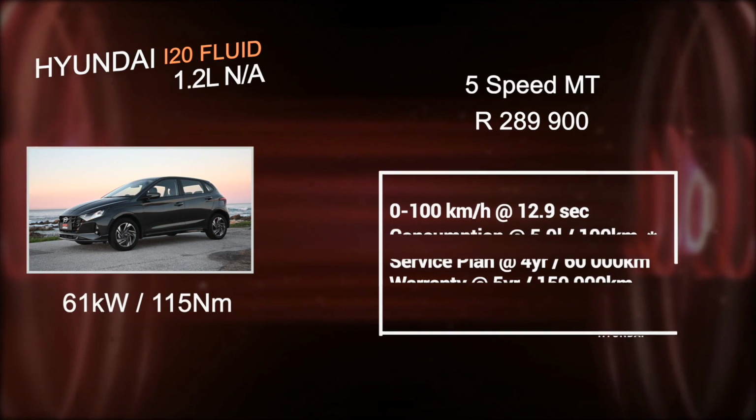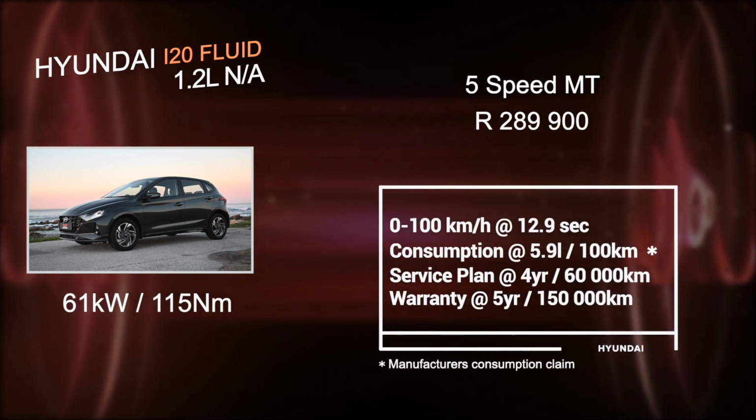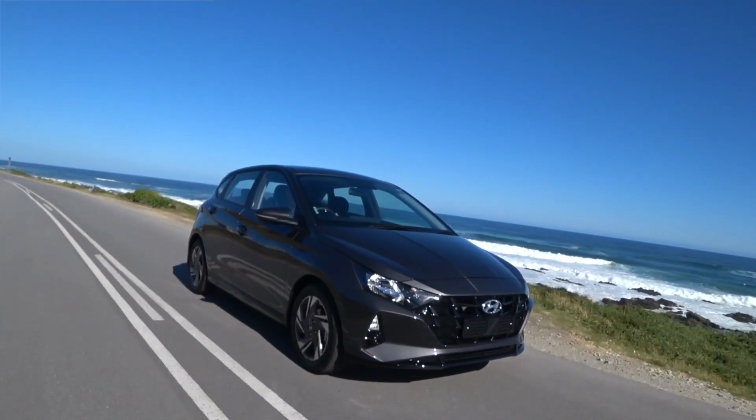But at just 12,000 Rand more to upgrade in specification level to the Fluid, which is the one that we're driving, is really an absolute no-brainer. And I think this is probably going to be the bread and butter. This is going to be the volume seller.